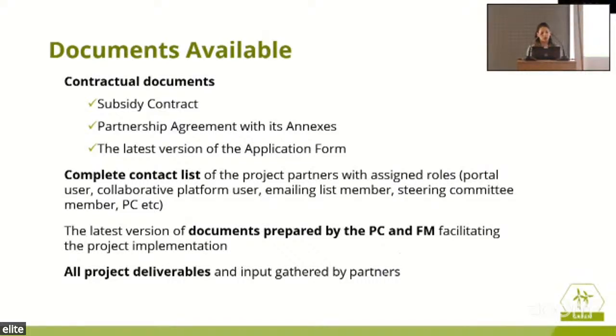Okay, so the contractual documents are already mentioned: the application form, the partnership agreement and its annexes, which you have received, and the subsidy contract. So I'm going to go through this a bit quickly because we've already discussed this.